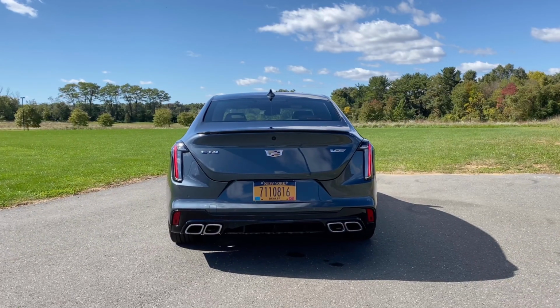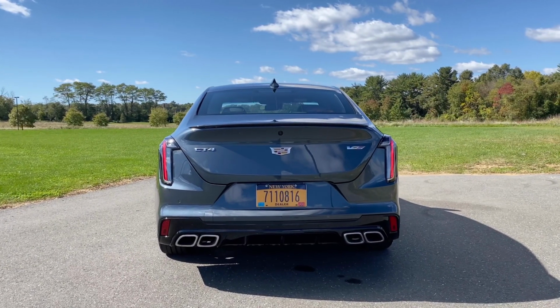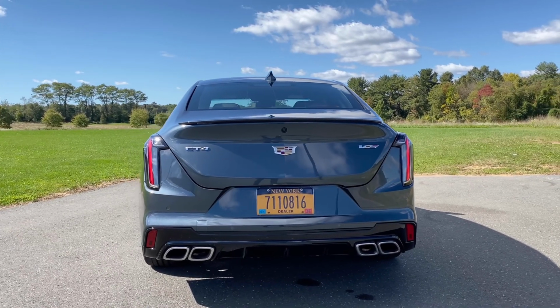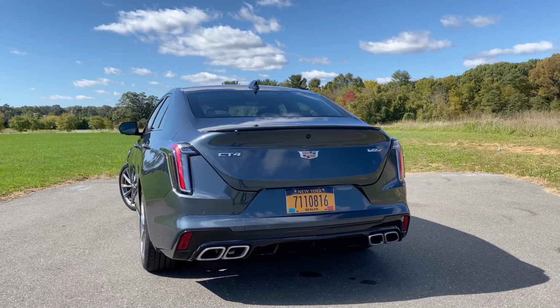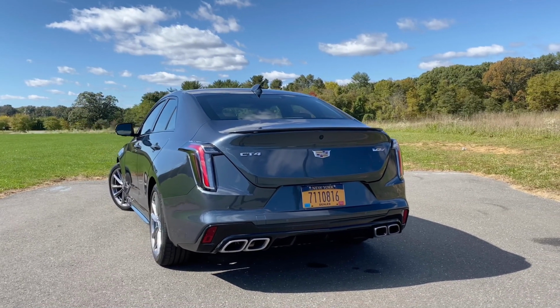In my opinion, that was pretty underwhelming. The CT5-V sounded much better than this. And also, when you're really pushing this thing hard on the inside, it doesn't sound as bassy. I wish there was some more snap, crackle, and pop from the exhaust, but that's what you have in the CT4-V.